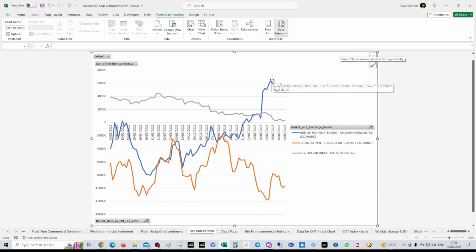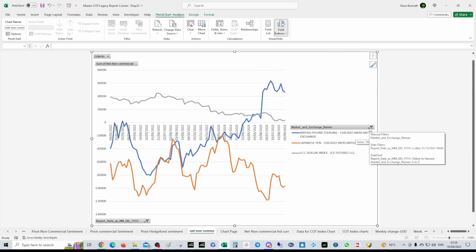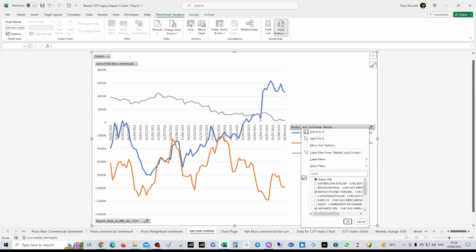If you're not sure about what I mean, I can draw it in Discord and I'll show you what I mean. But basically it's going to be a channel, and then we might get a channel break to the upside on the pound. So that's of note. So that's the pound. And that was the 50 basis point hike, this move here. Okay, pound off, CAD on.